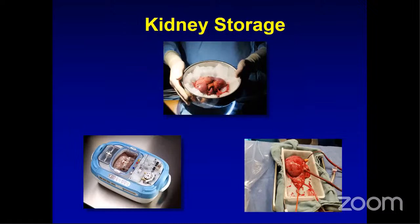So now I'd like to switch gears a bit to kidneys. The kidney is in many ways very parallel to the liver. The way we have stored kidneys for many years is just on ice. And even today in North America, half the kidneys are put in a camping cooler. The other half is put in this device, which is a cold perfusion device. And I will also talk about warm perfusion afterwards a little bit.